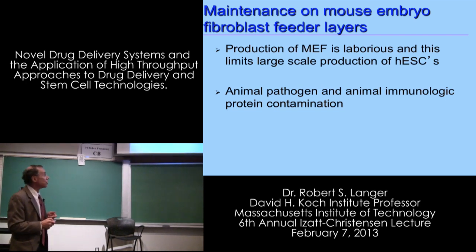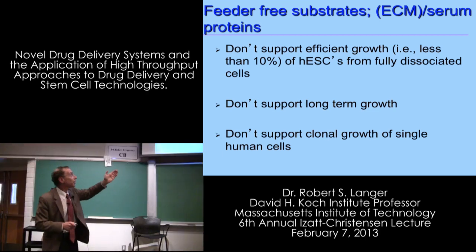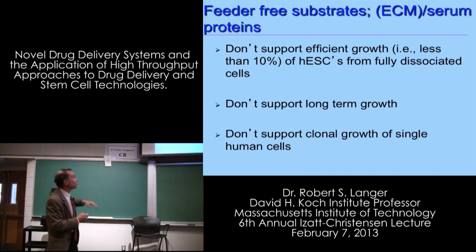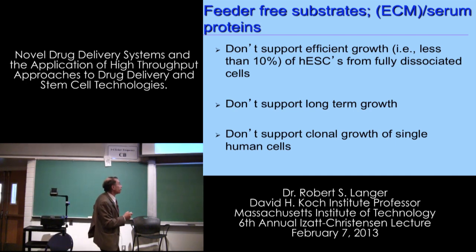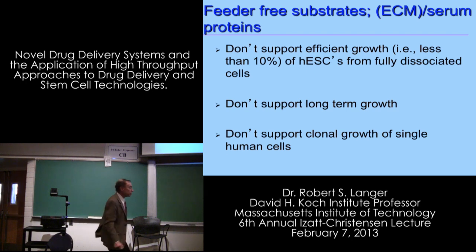So we felt here's another opportunity to maybe use some of these high throughput approaches. Now, I should point out what we and others had done even before this is say, well, could you use a synthetic substrate? There were different ones that came up, but none of them, whether it was from our lab or others, really worked that well. None of them supported efficient growth. They're all less than 10%. None of them supported long-term growth, and none of them supported clonal growth of single human cells.